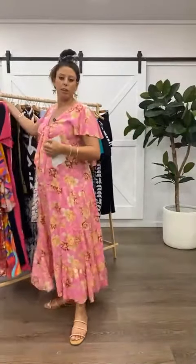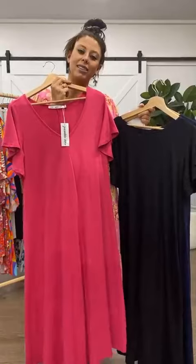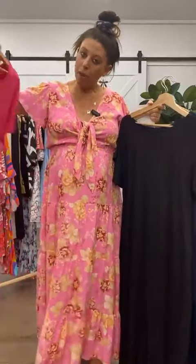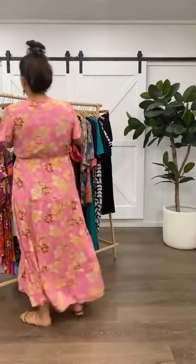I'll just show you a couple more things before Anna comes out. The jersey posy dress, in the navy, the black, and the pink. Our posy dress is really popular, a beautiful shape, the way it floats and flows. A few people asked for it in a jersey version, so we did it for you. These are the first of the colors, and there's more coming out next week too.